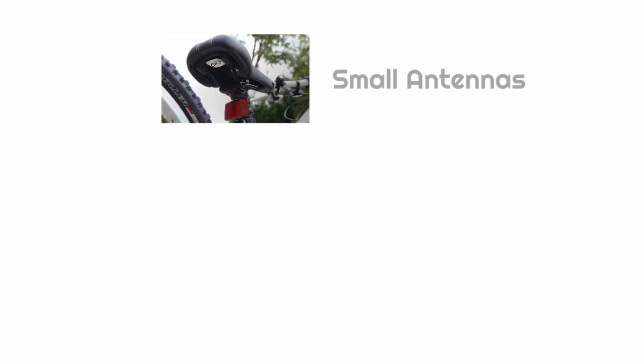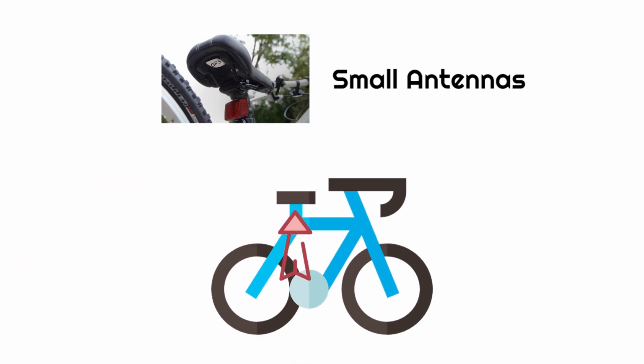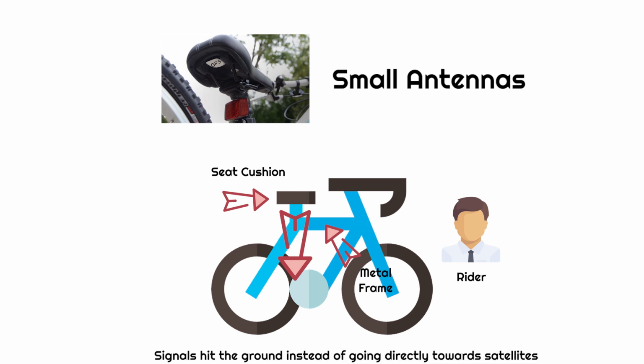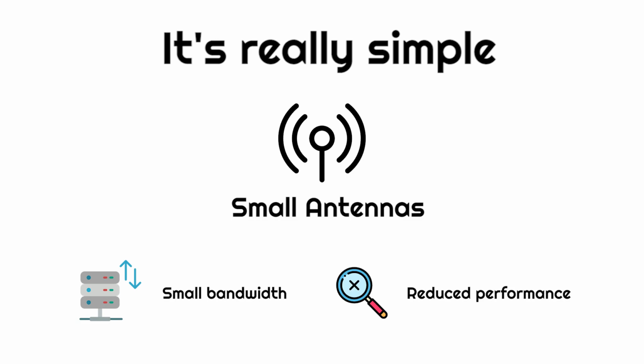Small GPS devices have small antennas with poor performance, and when they're placed under the seat, the GPS signals are hindered by the seat cushion, metal frame, and rider. Also, the antennas face downwards, so signals hit the ground instead of going directly towards satellites. It's really simple. Small antennas mean small bandwidth, and that in turn means reduced performance.